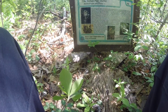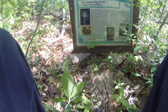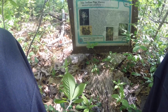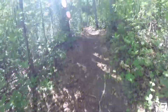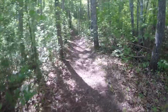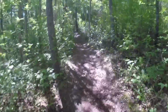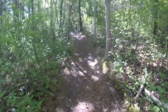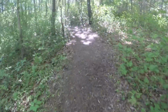See what I mean? Another fallen sign. About an Indian pipe flower that's not here right now anyway. So, alright, moving on. Okay, I found out the name of the pond. It's called Little Island Pond, even though I don't see an island on it. I could be wrong, but who knows? I just got it off maps. So if it's wrong, it's their fault.